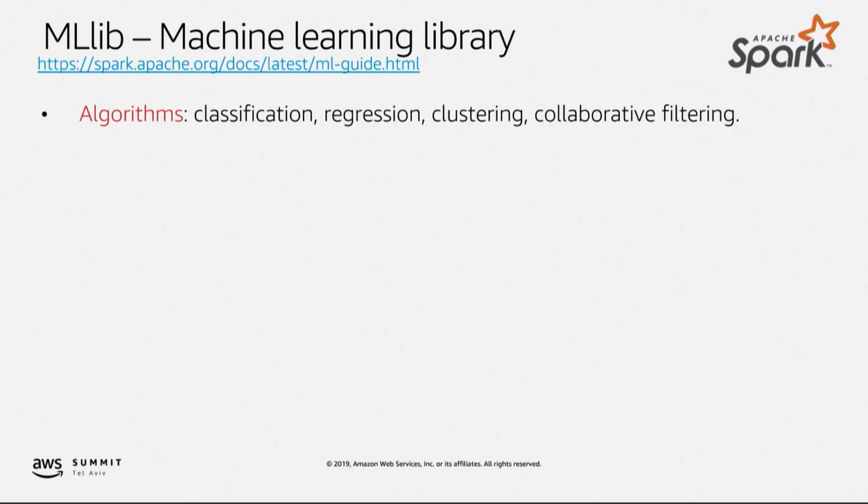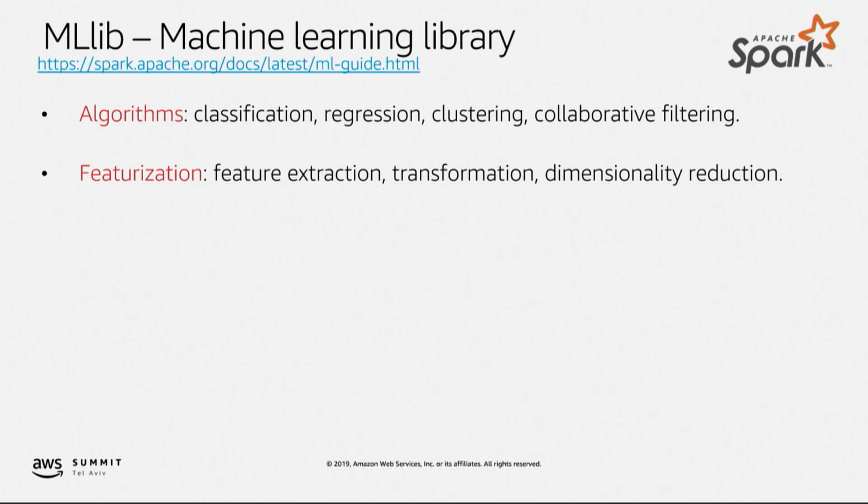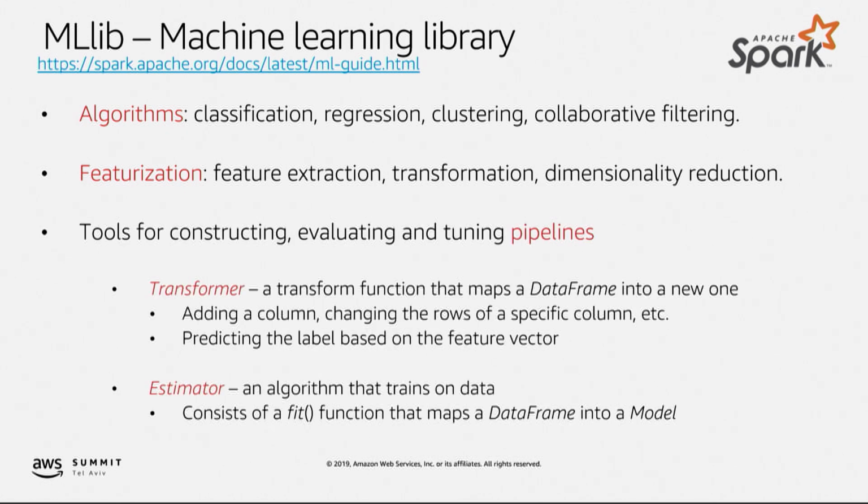It's called MLlib. So as you would expect, it has a collection of algorithms. And I'm going to say a very nice collection of algorithms. Plenty of different things like classification, regression, clustering, collaborative filtering, with plenty of variations. And it's one of the better machine learning collection of algos out there. It has an API for featurization, so transforming data, feature extraction, transformation, dimensionality reduction, etc. And we'll use some of them to pre-process our data.